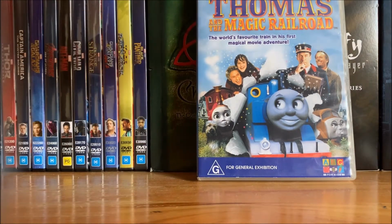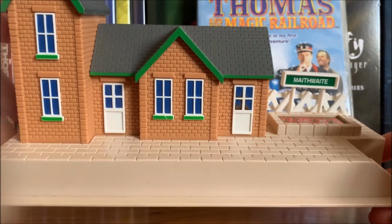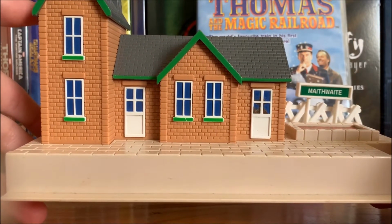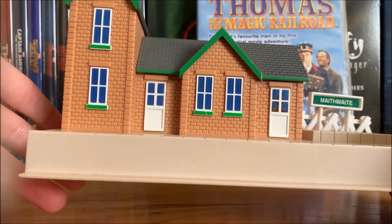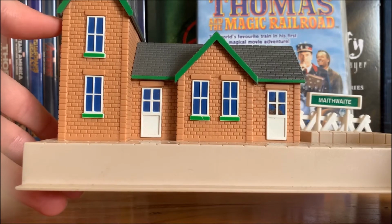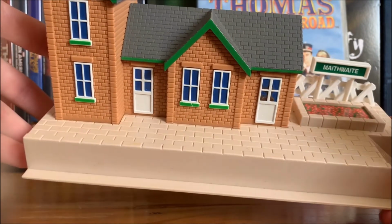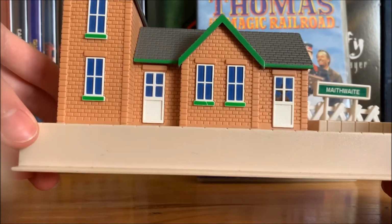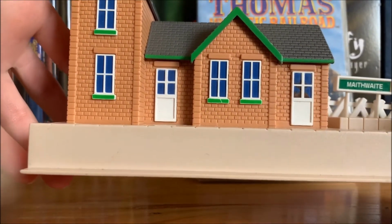Next up, we've got the Trackmaster Maithwaite station. Now, I randomly stumbled across this on eBay and wasn't really looking for Trackmaster items in particular, because I only collect Thomas Wooden Railway items, but I came across this and thought, oh, this looks nice and would make a great addition to my layouts, so I ended up getting it. It would have been cool if Learning Curve or Tomy at the time did make a wooden railway Maithwaite station like this, because it would have turned out really good, I reckon.